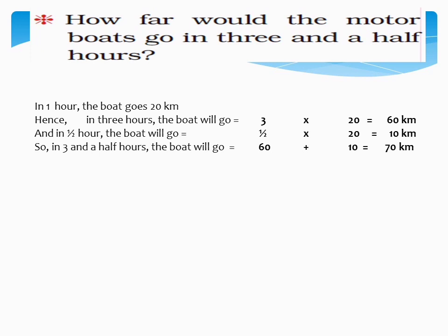We can also solve this problem in another way. First, you have to write hours and kilometers. Then you put the information which is already given in your textbook, that is, in 1 hour the motorboat will go 20 kilometers. So in 3.5 hours, how much? Now the numbers which are in cross, here 3.5 and 20, will be multiplied and divided by 1.